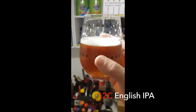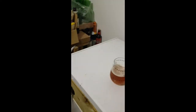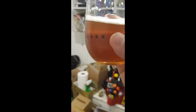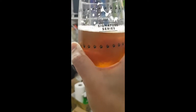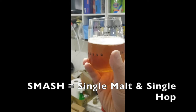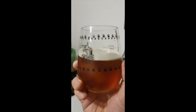This is my Chevalier beer, 86 IBU. It's designed as an English IPA. It's a full Chevalier and Goldings beer, so it's pretty much a smash beer. But it's 6.5% English IPA, which is tasting pretty good already.